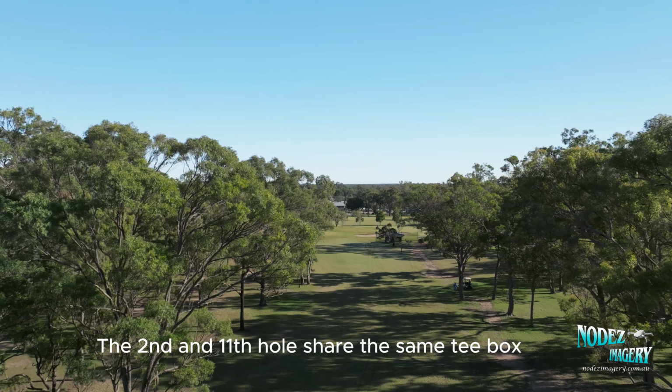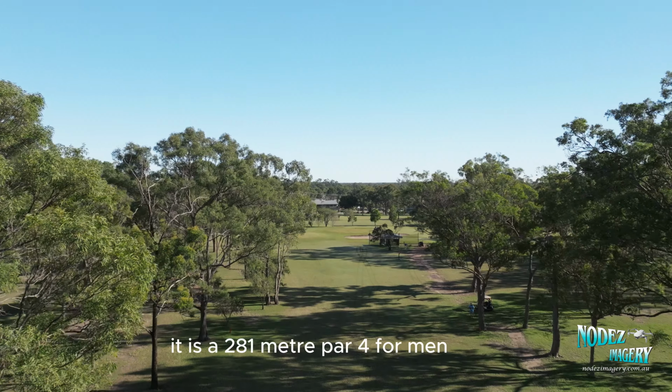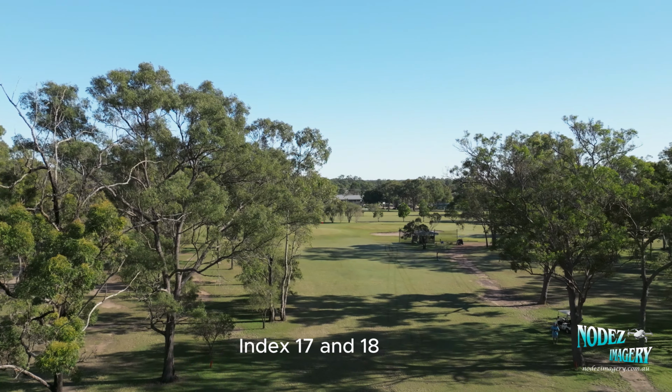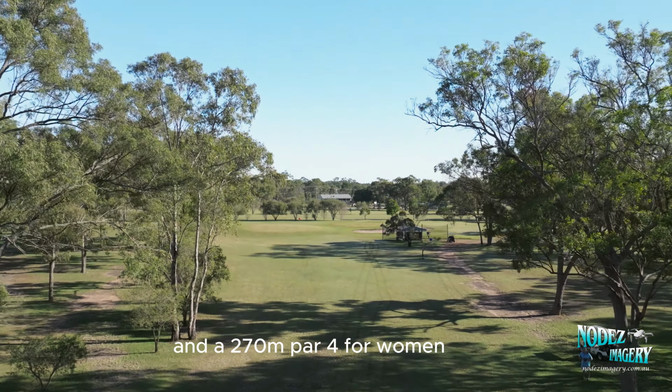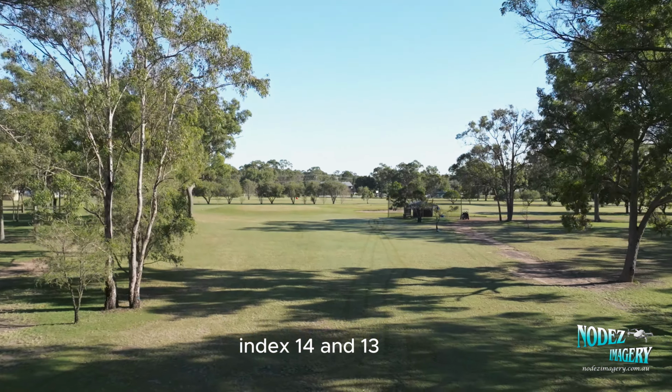The second and 11th holes share the same tee box. It is a 281 metre par 4 for men, index 17 and 18, and a 270 metre par 4 for women, index 14 and 13.